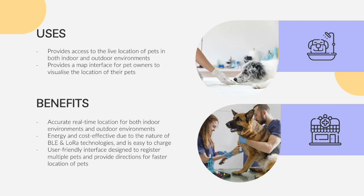Its uses will be the provision of access to the live location of pets in both indoor and outdoor environments, as well as a map interface for pet owners to visualize the location of their pets. The benefits, especially in contrast with existing solutions, will be the accurate real-time location for both indoor and outdoor environments, the energy and cost effectiveness due to the nature of BLE and LoRa technologies, as well as being easy to charge, and a user-friendly interface designed to register multiple pets and provide directions for faster location of pets.